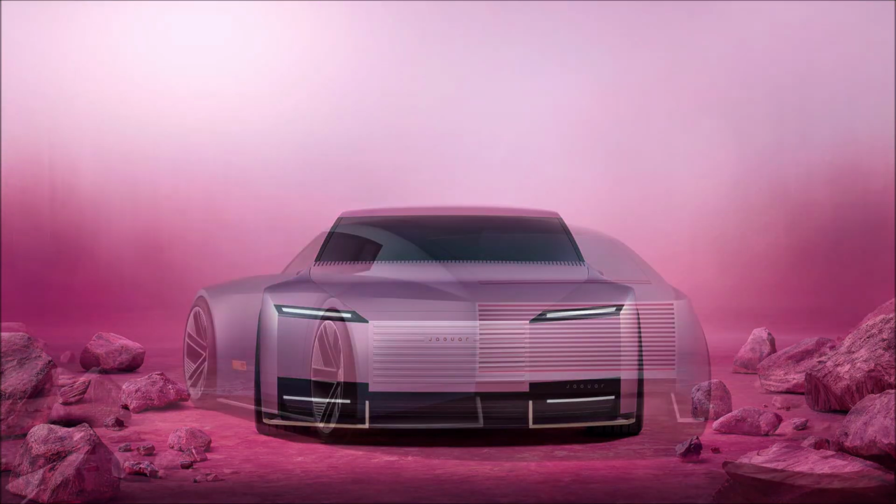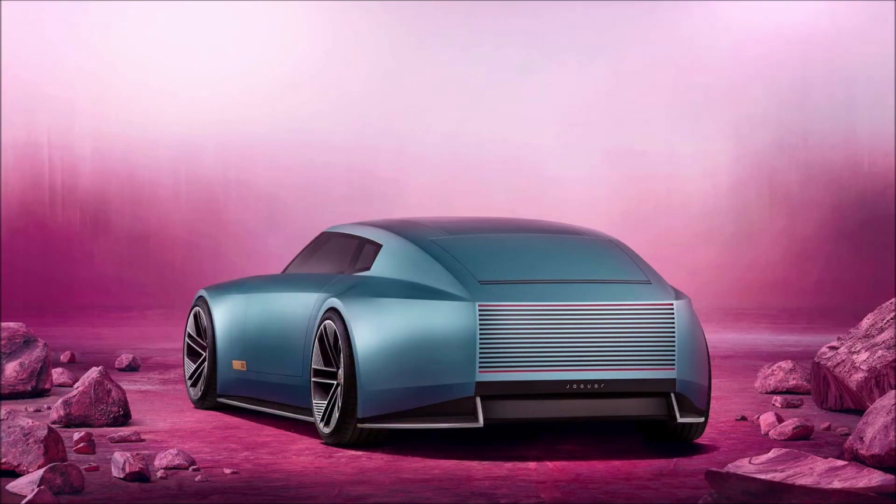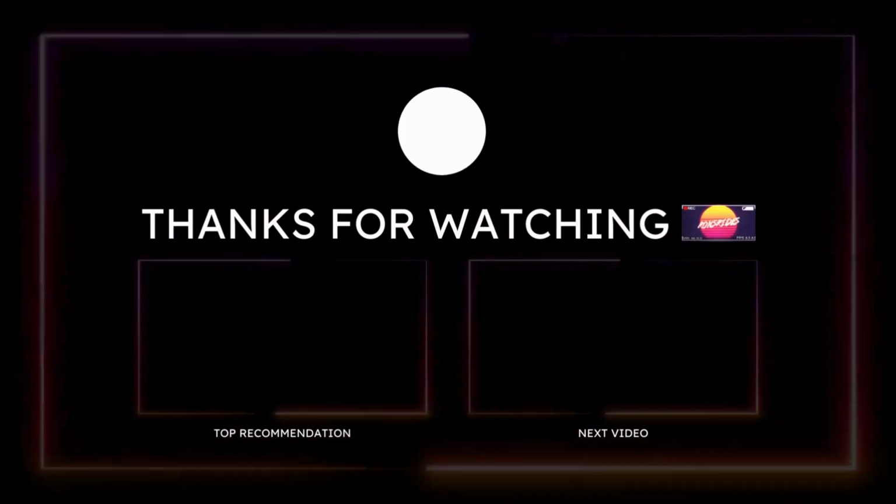But what do you guys think about the Type 00? Is Jag heading in the right direction? Is this as radical as their whole campaign? Drop those comments down below.